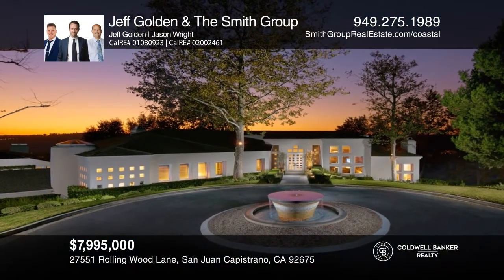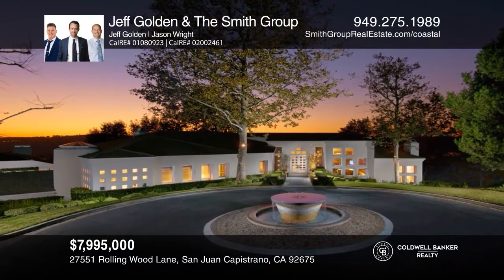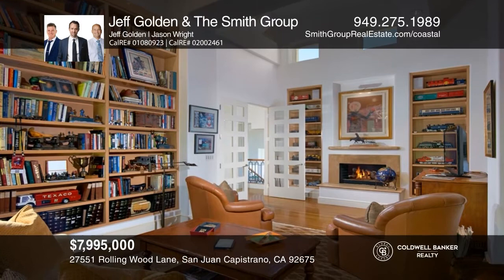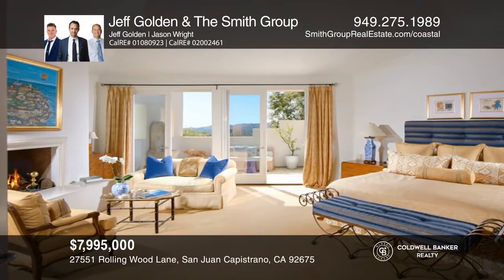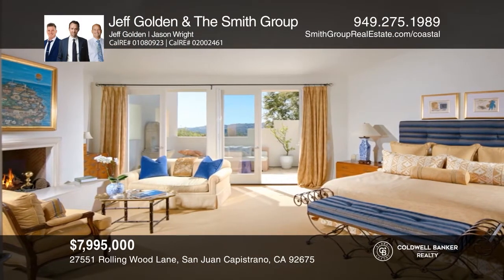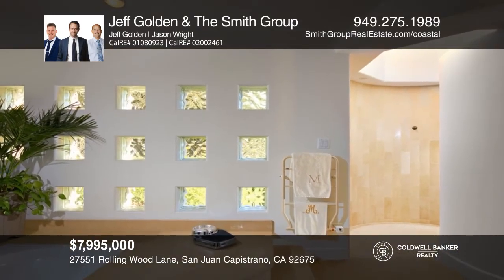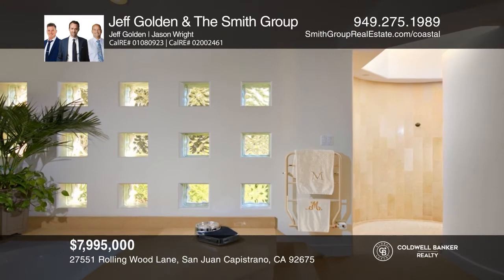Set on a roughly 5-acre lot, this legacy estate is located behind the guarded gates of the Hunt Club. The residence highlights a wine cellar and a detached guest house. The entry level boasts two ensuite bedrooms, a library, and a primary suite that reveals a spa-inspired bath.